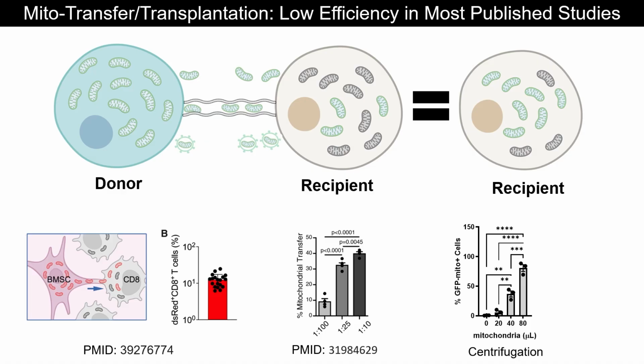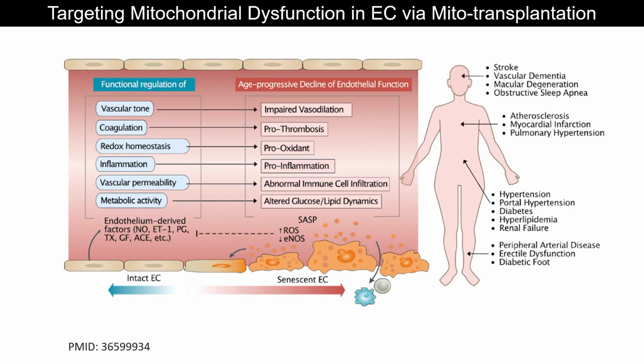It has a low transfer efficiency. So for example, in here, 10 to the 1 is just 10%, and in these studies, it's around 40%. To me, that's low. And even if you can take some cells out of the body, like the immune cells, and augment it to get to 100%, you really can't do that for cells in the body that you can't take out of the body, like endothelial cells.